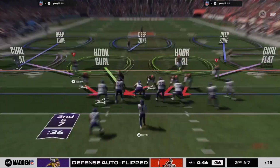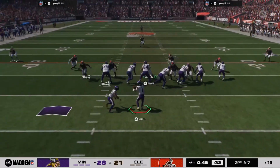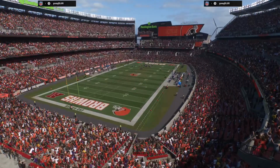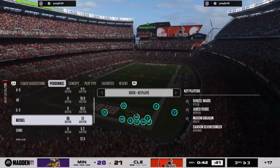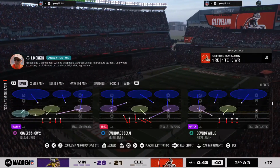Second down, they need 7. They run it once more with Jones. He'll turn this into a gain of about 4. It's going to lead to 3rd down. Now we'll get a timeout, Cleveland. That's their second. And they'll stop it.